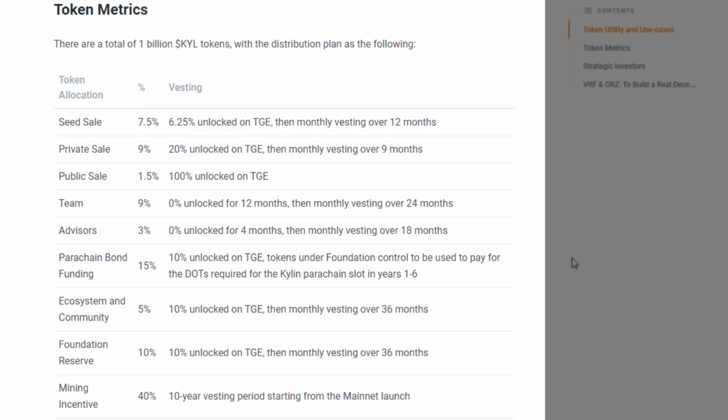That makes me think that they've got a great shot at landing one. Then you've got 5% for ecosystem and community, 10% will be unlocked. I imagine this will be for marketing and different giveaways and such. Foundation Reserve, 10%, not worried about that. I would be shocked if any of that got actually sold on the market right now.